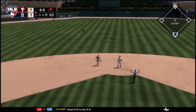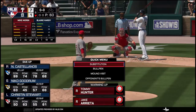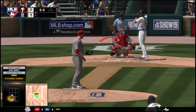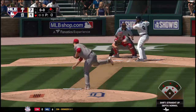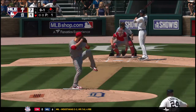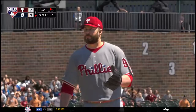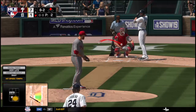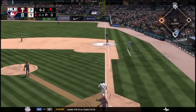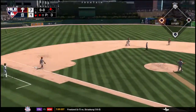It's a leadoff double. I'll tell you, that's one of the first good swings we've seen anybody put on this guy so far. He's been throwing the ball really well, but that was one of the few mistakes we've seen him make. Cabrera stands at second with no outs. Popped him up. Hoskins is there, and he's got it for the first out.